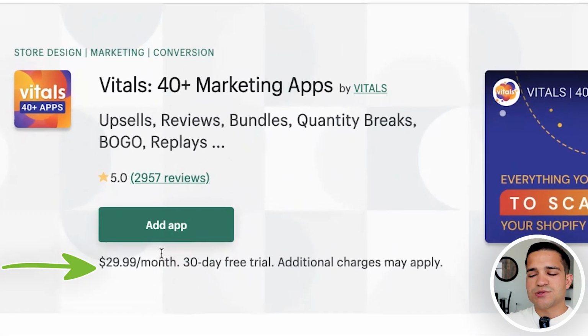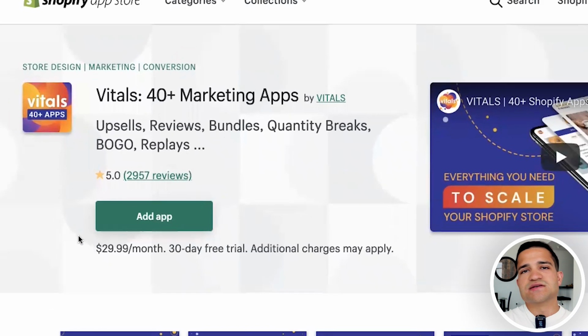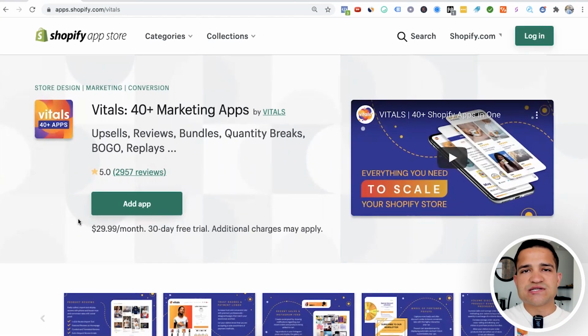So you have a 30-day trial, but then it's $30 a month. Instead of spending $5 a month or $10 a month with other apps, I would recommend you can spend $30 a month with Vitals, but if you're just a beginner, you don't really need it at the start. You need it once you start getting sales, once you start growing, once you start being more confident in your ability, then I would definitely recommend getting Vitals.